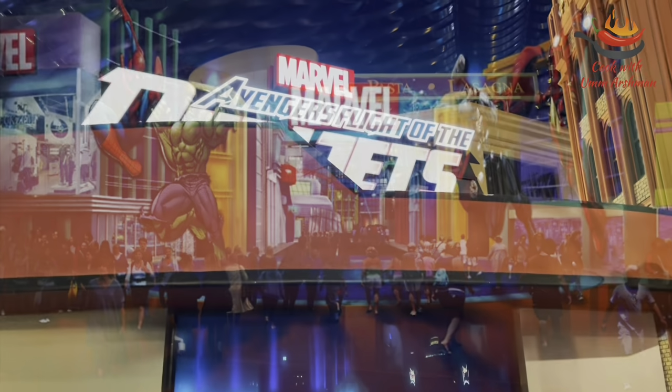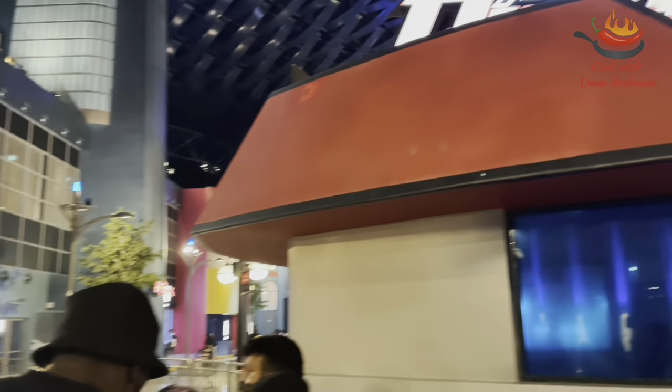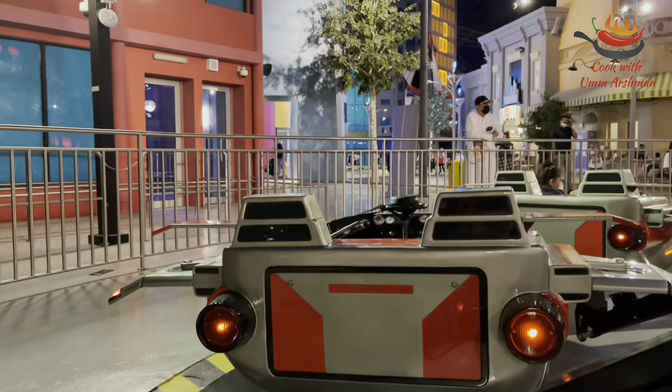We are at Marvel Zone now, and it looks like there are some fantastic rides in this zone. Iron Man, Spider-Man, Hulk, Thor, and the Avengers are here to make you believe that you are a part of the action.